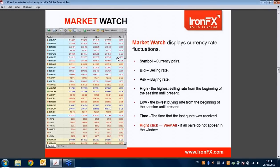Furthermore, if it is a standard template or you haven't customized your MT4, on your left-hand side you will see a chart like this, which is called Market Watch. Market Watch displays the currency rate fluctuations, and it gives you all the currency pairs which are available by iRonFX to you. Not only currency pairs, but it also gives you the futures, options, commodities, and of course the FX currency pairs.